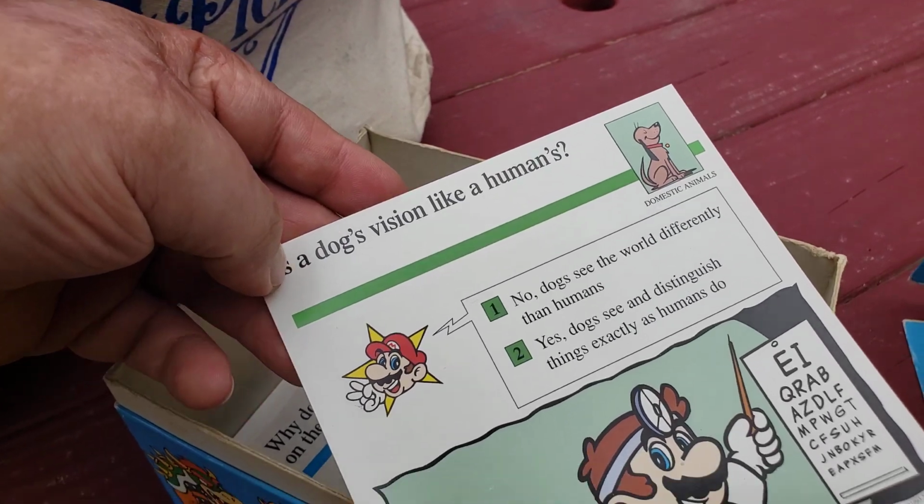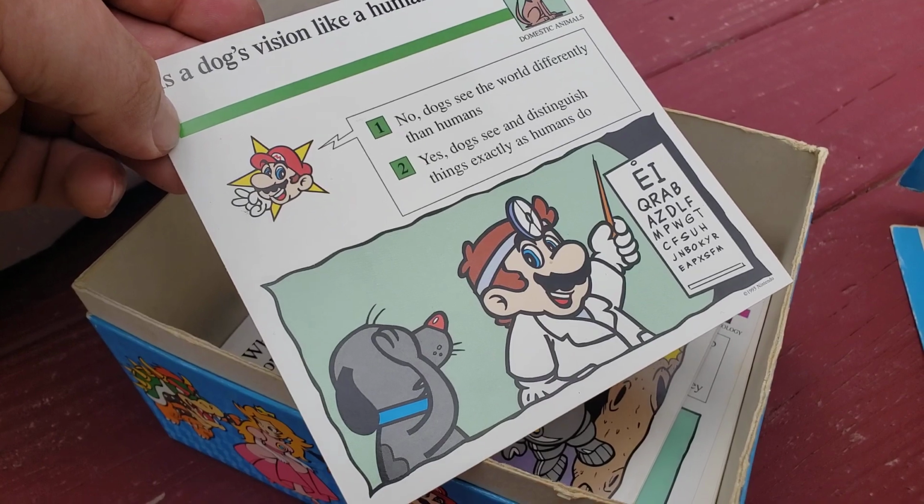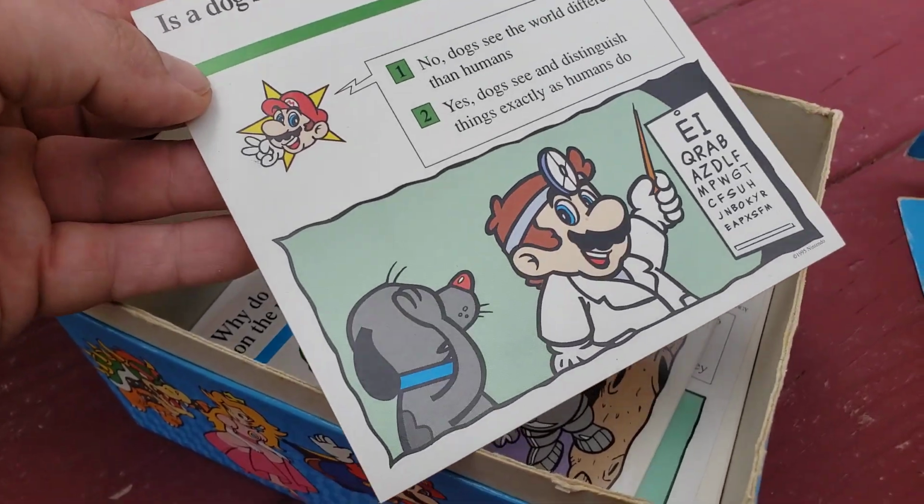Is a dog's vision like a human's? No. Dogs see the world differently than humans. Yes, dogs see and distinguish things exactly as humans do.